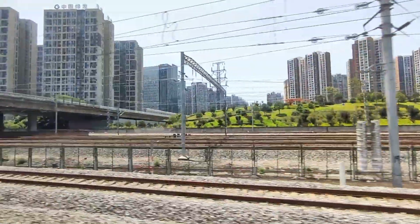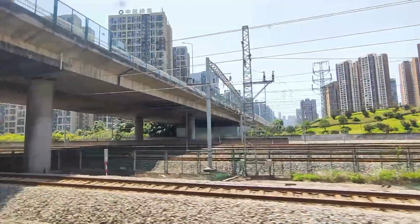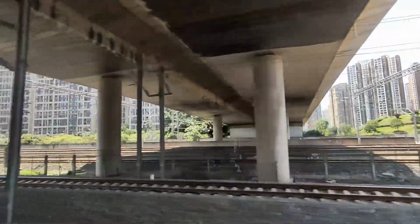The next station is Changshou Bay. This is a smoke-free train. Thank you for your cooperation.